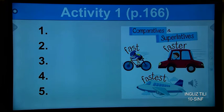So, activity number 1 from your textbook on page 166. You have a test. Please try to do this test. Open your notebook, put 5 numbers like this and write just answers A, B or C. Are you ready? Time is going.